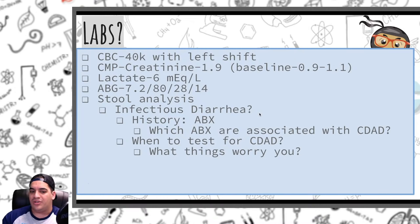Now, my question for you guys is, not all antibiotics have a high association with C. diff associated diarrhea. Which are the antibiotics you can think of? There was actually a study where they looked at the odds ratio of particular antibiotics that had a high odds ratio of causing C. diff associated diarrhea. Which type of antibiotics do you guys know has a high odds ratio of causing it?